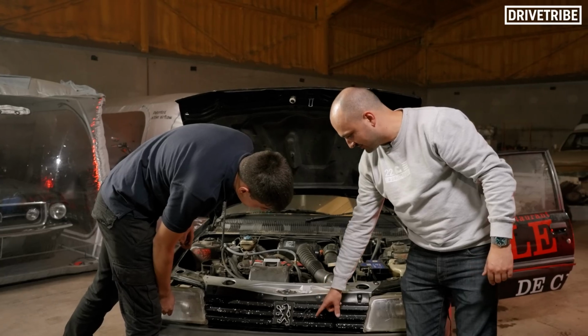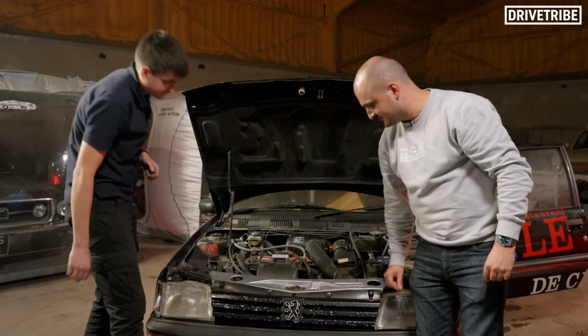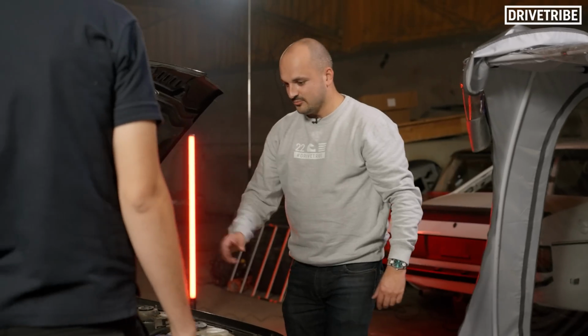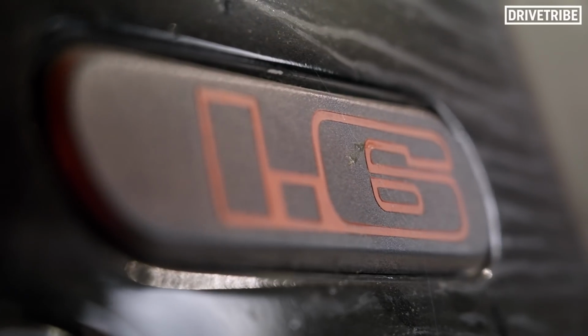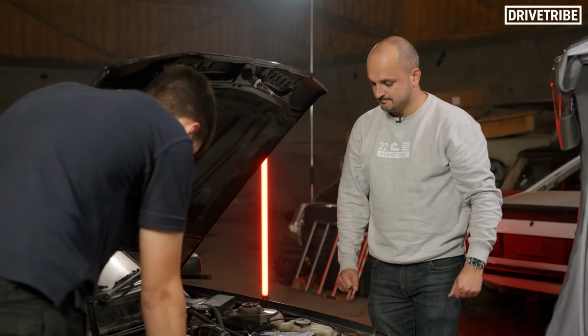Yeah. Look, there's Flant's Garden. It's a racetrack for spiders. Flugplatz, carousel. Anyway, 1.6, 4-cylinder powerhouse. Lovely Frenchness. Yeah, this is it. What do we need to do?